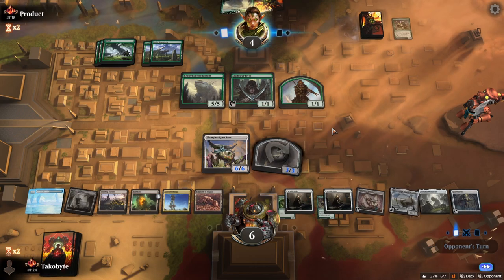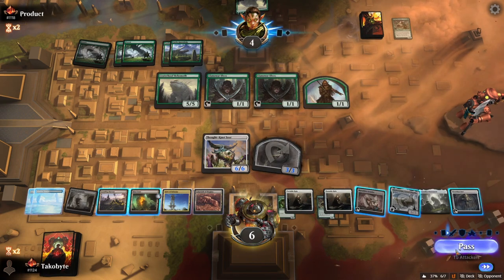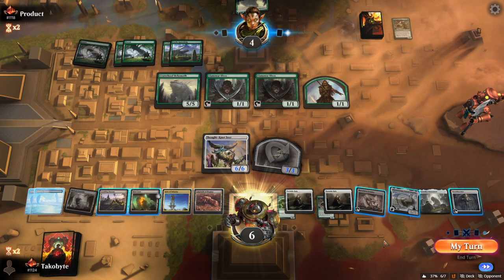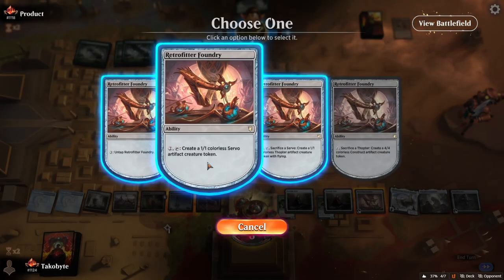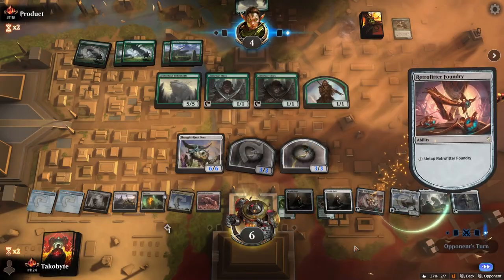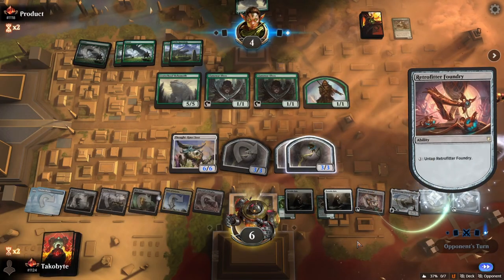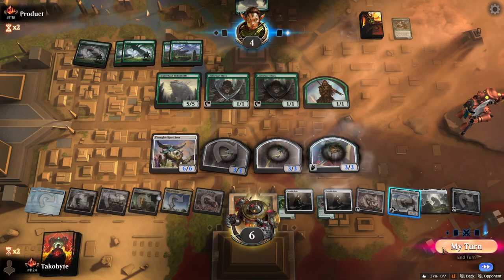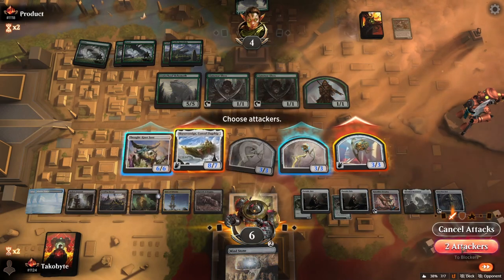I legit think this was one of the worst starts we could even ask for. We didn't have any mana rocks on turn 2, which is pretty bad for a deck. GG. The Forsaken Foundry with the Retrofitter is actually kind of insane, if you ask me. So much mana. GG. That was crazy.